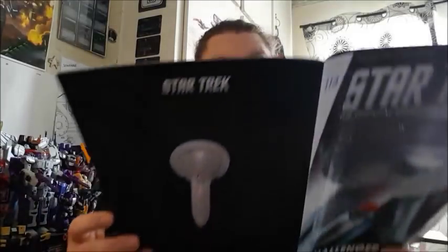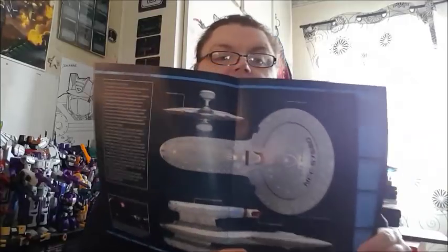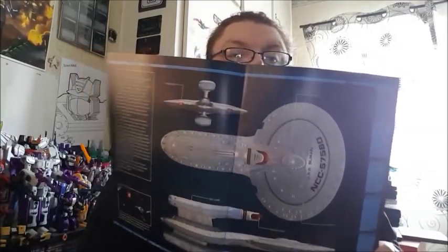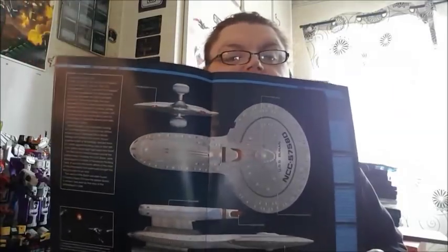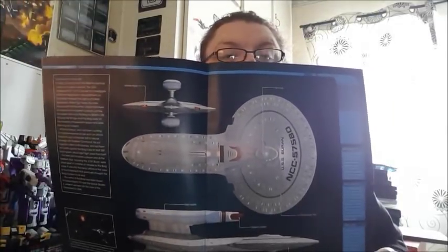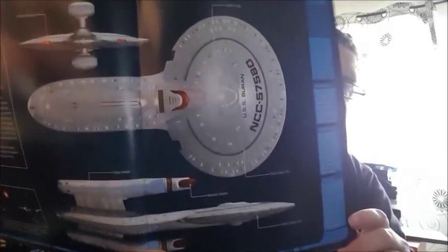So yes, and then we get the topographical view, which is always nice to see, particularly on these ships because you don't often see them. There's no front view, which is a bit weird, but there's a front view in the specification section. It is an odd looking ship, I must admit. It really is an odd looking ship.